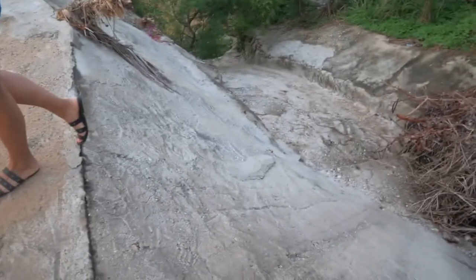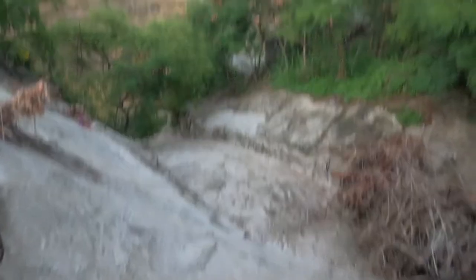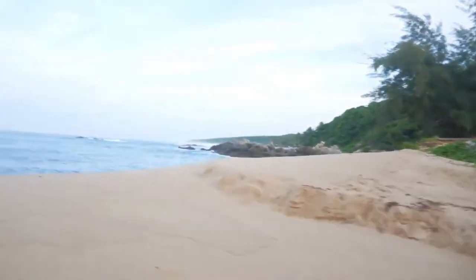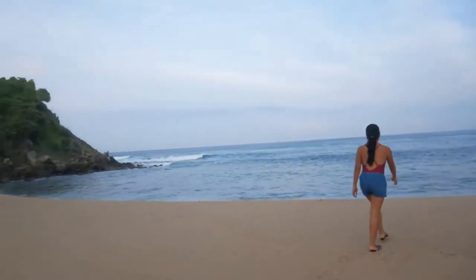So apparently the beach is through here, but what the frick is this? Guys, so that was the wrong way. We came into a little trail that was next to it. Oh my goodness, what the fuck? Snake comes out. After all that walking, guys, we made it to the beach.